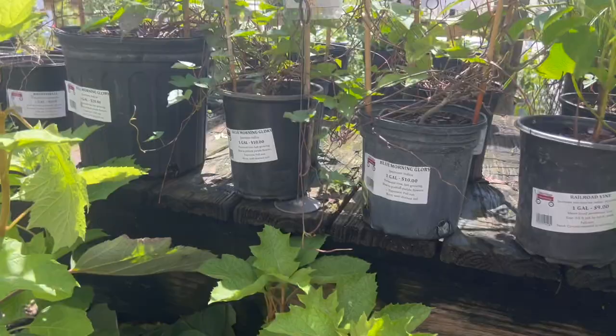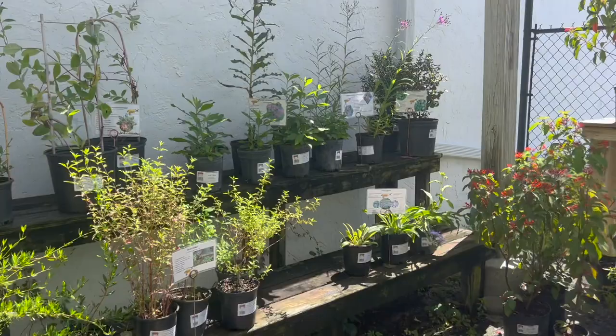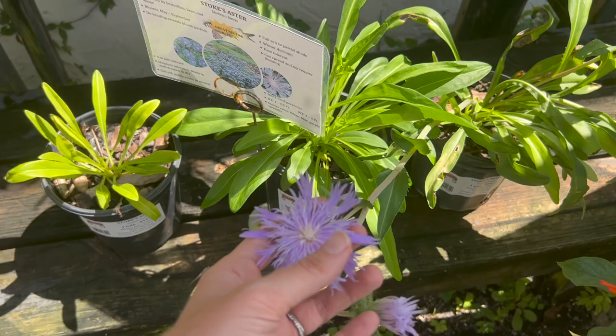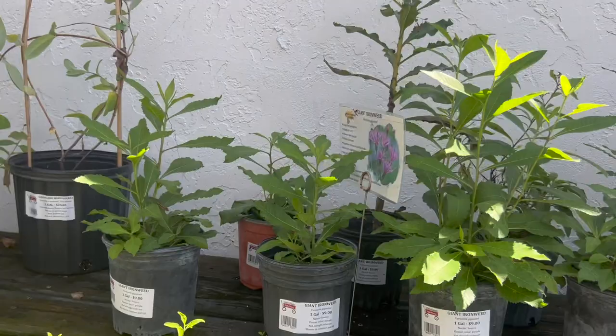Oh, blue ocean morning glory. I have that. It's so pretty. Oh, that railroad vine. We just got some of that. But where's the one that I want? Stokes aster. Stokes aster is a really pretty border plant. This is native, I think, to the very northern parts of Florida on the panhandle. Really pretty. Stopper. Narrow leaf ironweed, giant ironweed. Nope, nope. Gold flame honeysuckle. Carolina jessamine.